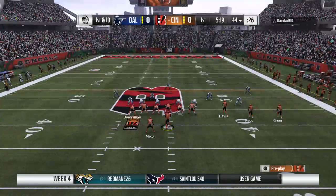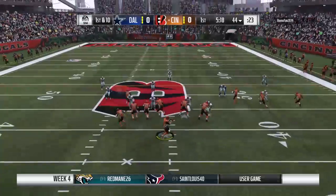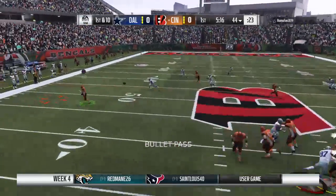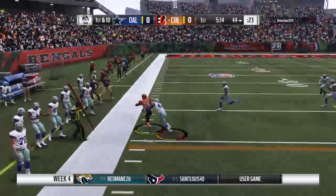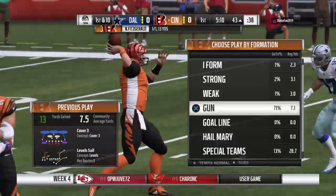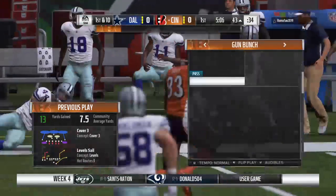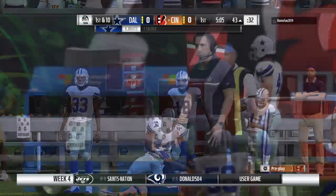All right, here we go. 3-19! They'll come out throwing here to start the drive. To mix it on the check down. And he'll work it across midfield inside the 45. Solid way to start the drive. 13 yards, picking up the first. Nice little nifty play for him there.